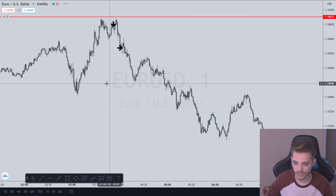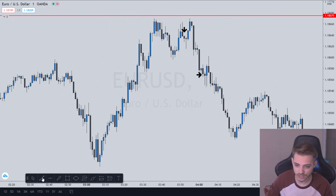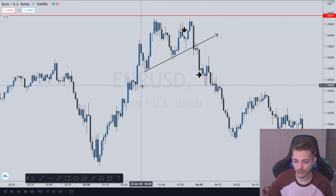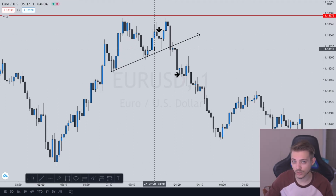Let's see, right here. So once I was on the 1 minute time frame, I started noticing that we had a little trend forming right here. Yeah, we had a trend down here, but really what I like to see in trends is when price is moving up, but it's really not going anywhere.